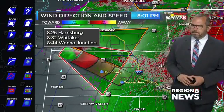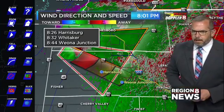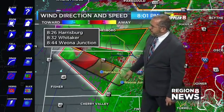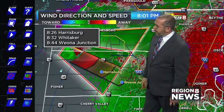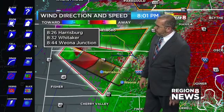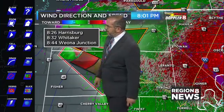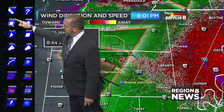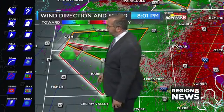This thing looks like it's tightened back up just a little bit. It's moving southeast at 25 miles an hour, near Whitaker Community at 8:32, Harrisburg at 8:26. It's going to be near Weona at around 8:45 if it continues. And it showed that rotation for quite a while, so I wouldn't be surprised if we get some other damage reports.